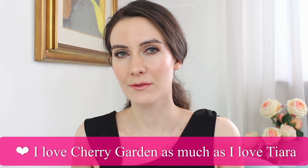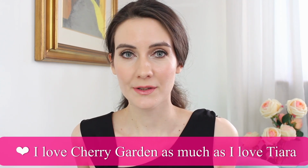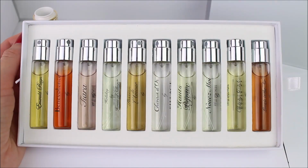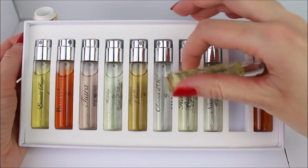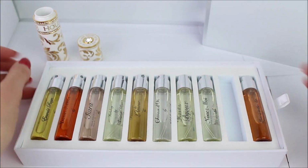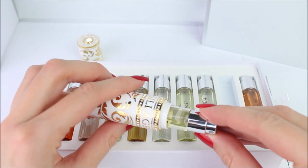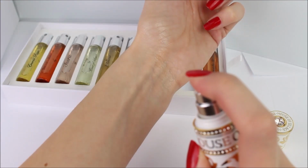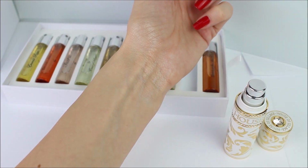Cherry Garden is quite unique because you don't often see cherry used as a note in the fragrance industry. I have a feeling that most perfume creators have a little bit of an issue balancing the cherry when they're doing cherry inspired fragrances. Usually most of the cherry based fragrances in the market have a really raw, unapologetic approach to cherries. Here with Cherry Garden, it's very different.